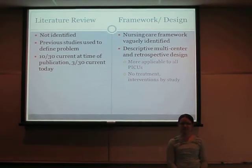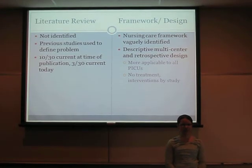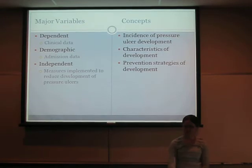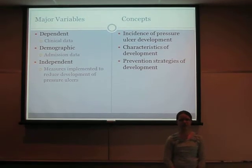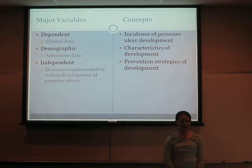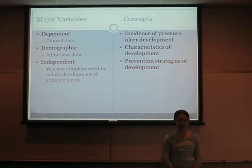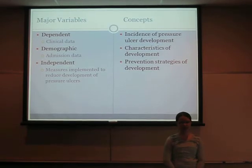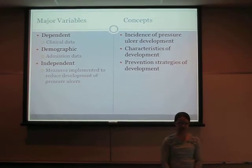There is a descriptive, multi-center, and retrospective design, which allows for more applicability to all PICU patients. No treatment or intervention was done by the actual study, just the participating hospitals. The major variables, the dependent ones, included the clinical data of each patient. The demographic included the admission data of each patient, and the independent included the measures implemented to reduce development of the pressure ulcers. You can see these directly relate to the major concepts of incidence, characteristics, and prevention strategies of development.